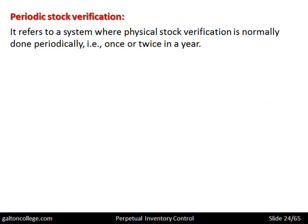Now, periodic stock verification refers to a system where physical stock verification is normally done periodically. For example, once or twice a year. It doesn't have to be once or twice a year, it could be once a month. It depends on the size of the stores and depends on the value of the items in the stores.